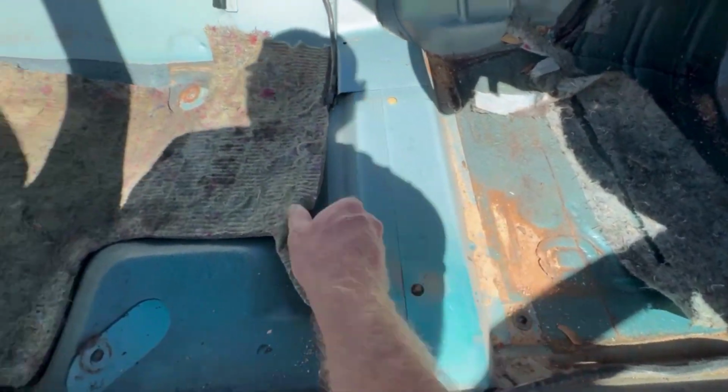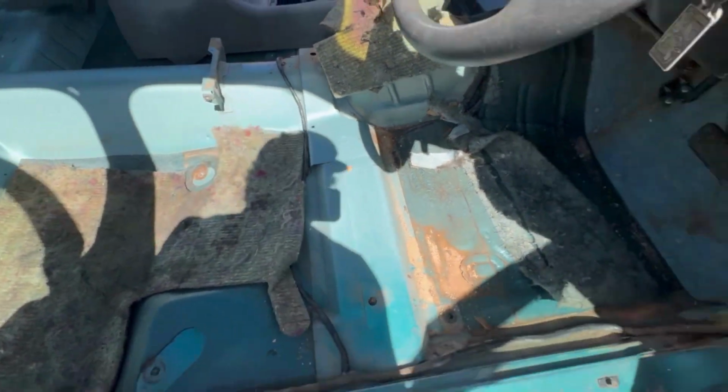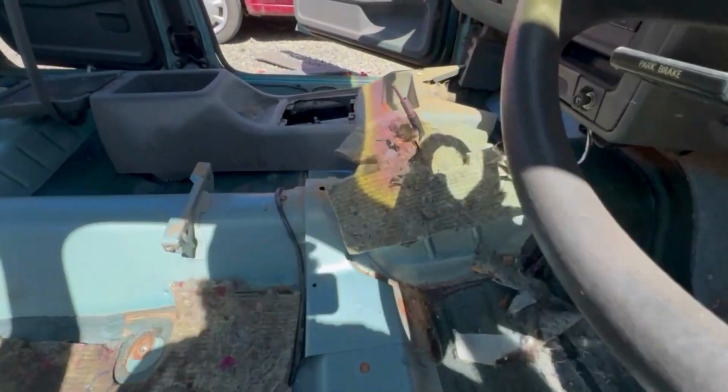Much to my surprise, there's no rust in here. It's just some dirt. Yeah, no rust. That's very, very surprising.